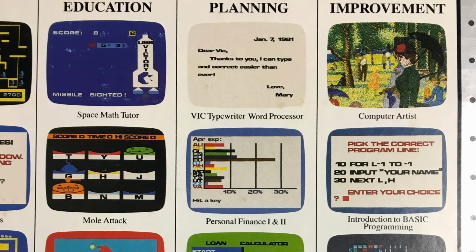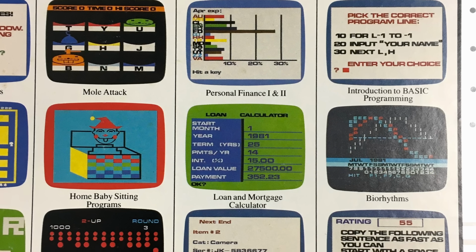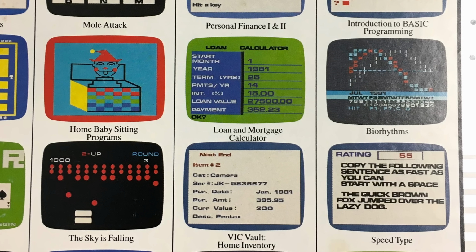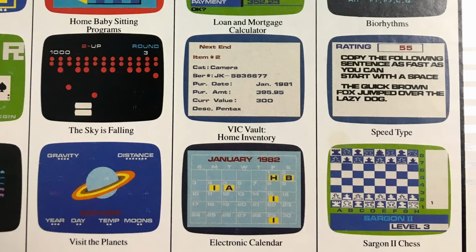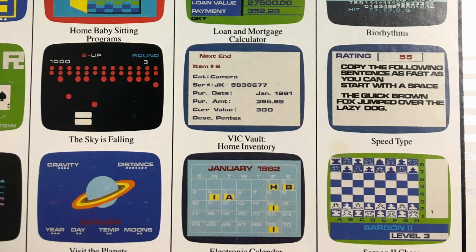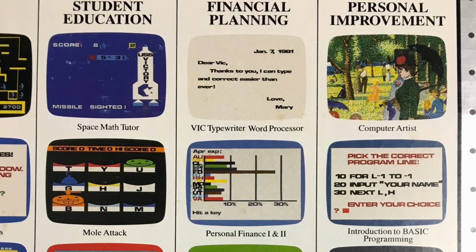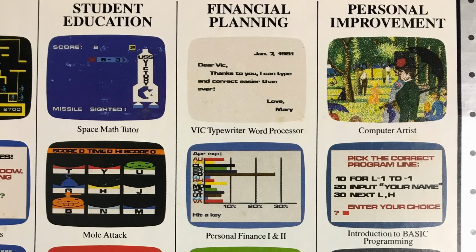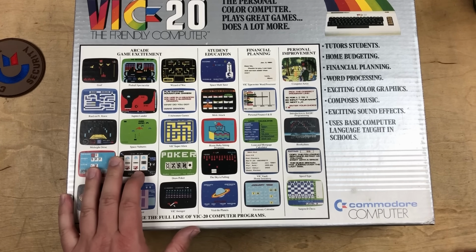I don't know about that one. Financial Planning. VIC Typewriter Word Processor is part of financial planning. I guess they mean like home utilities. Personal Finance 1 and 2, Loan and Mortgage Calculator. VIC Vault, Home Inventory, Electronic Calendar. Sargon 2 Chess. Speed Type Biorhythms, Introduction to Basic Programming, and Computer Artists, all personal improvement. Uses basic computer language taught in schools.